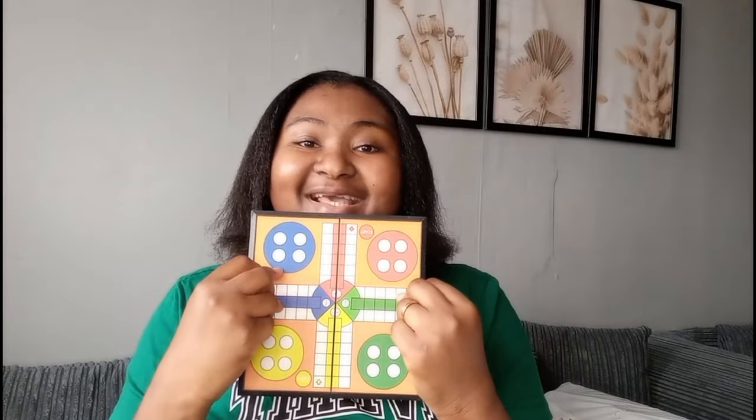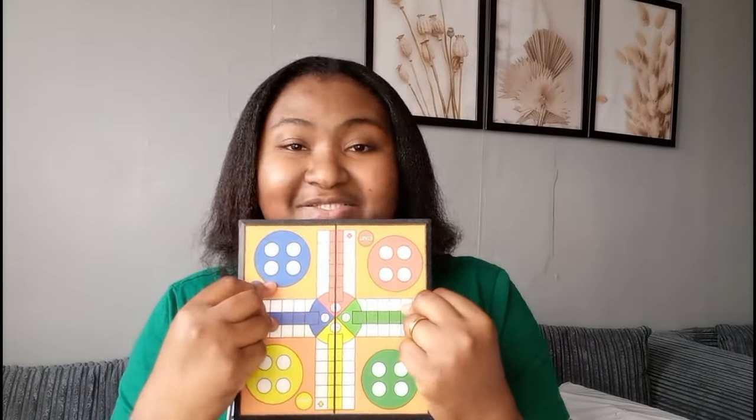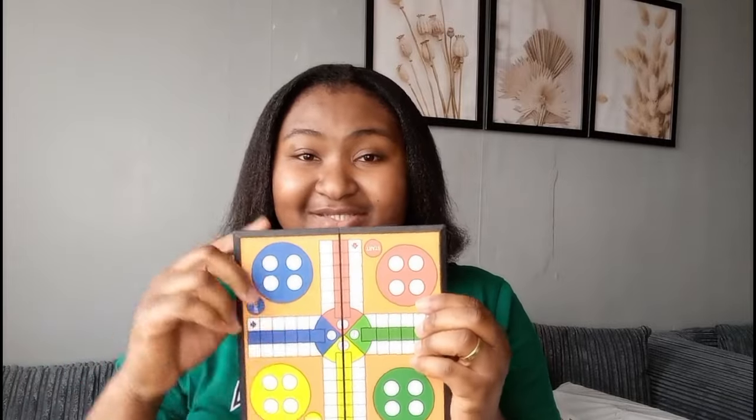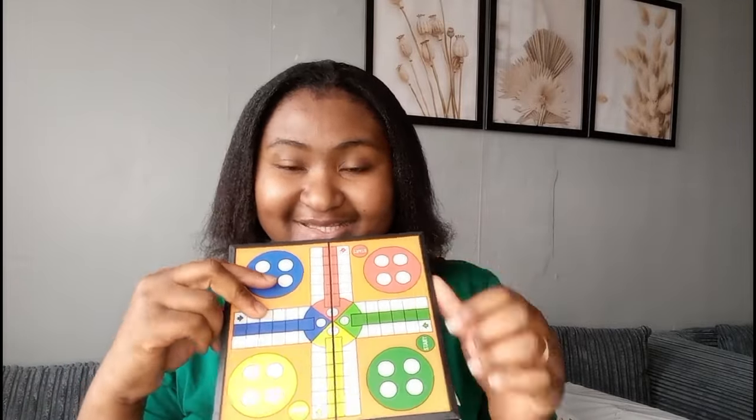This is Ludo game, guys. So if you're an African or a Nigerian and you miss playing Ludo game, just check the description box. You'll see the link to this product. Go on Temu and get it.